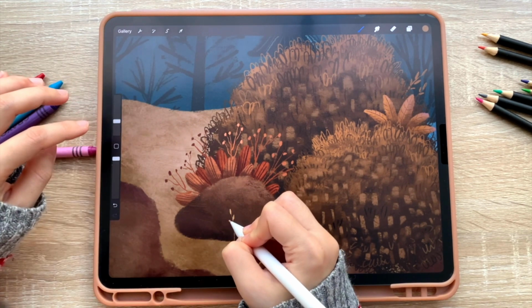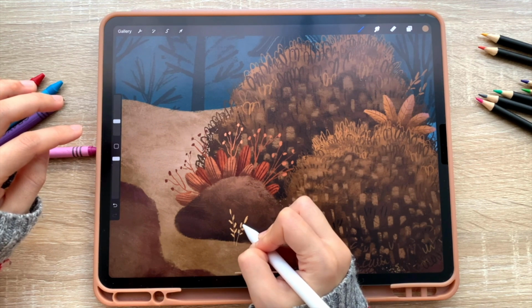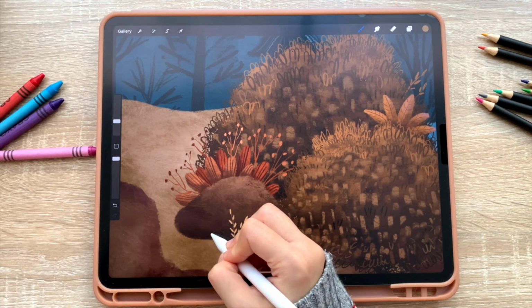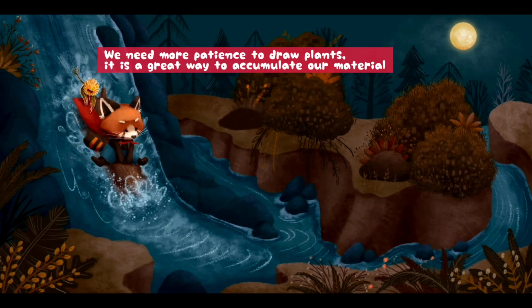I love drawing and creating different types of plants. I think it's a good way to inspire my imagination and accumulate some useful materials for future illustrations.